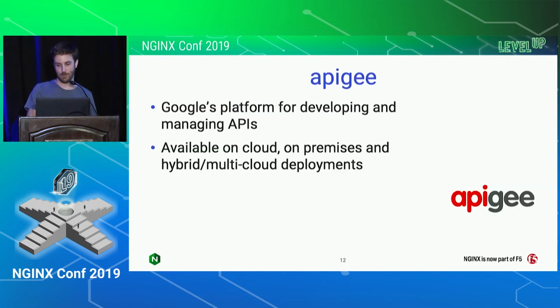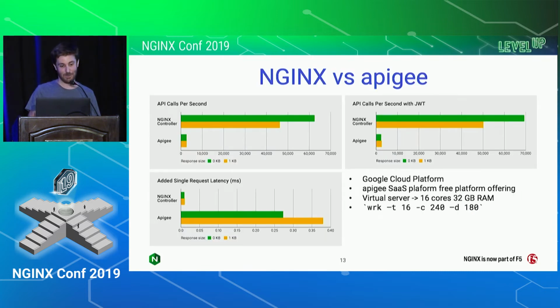Then the third tool we compared against is Apigee, which is Google's platform for API management. Not built by Google, it was acquired by Google in this case, but it's still very popular and very well supported. It has great documentation, which, by the way, IBM doesn't really have. But the results we got, once again, were very similar to the IBM results. Once again, we're comparing Apigee's SaaS platform free offering. Which makes sense, because it's a free offering, they're probably introducing some throttling for security reasons. But once again, if you look at the two left side graphs, you can also get these graphs using NGINX open source. So apples to apples, we're still faster. And once again, if you're using Apigee, there's a much bigger increase in latency compared to NGINX.